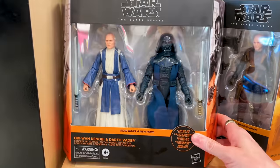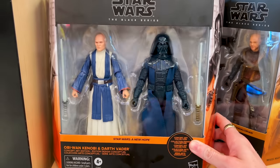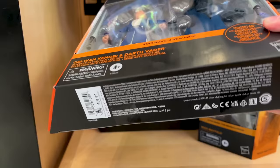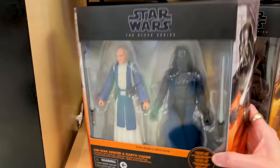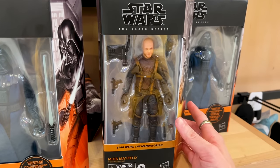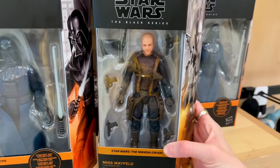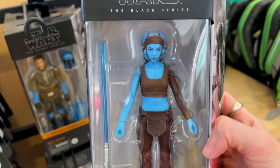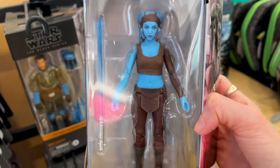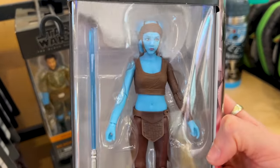And this one here is the Obi-Wan Kenobi and Darth Vader concept art edition. Let's see how much these are. This one is $60, okay. And then this one here is from The Mandalorian, the Migs Mayfeld, and this one here is $25. Take a look at the Aayla Secura from Attack of the Clones action figure here. Look at the detail on her.